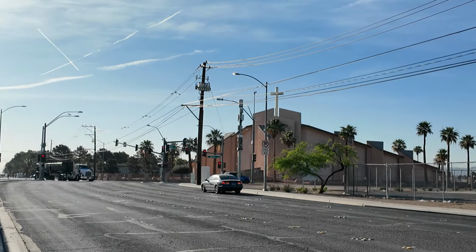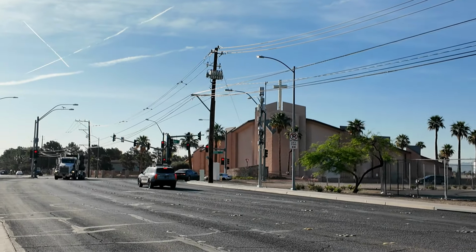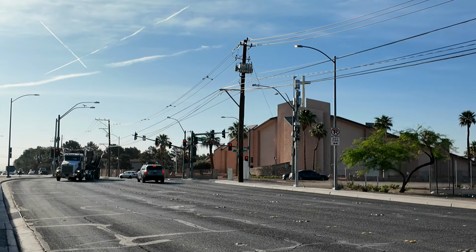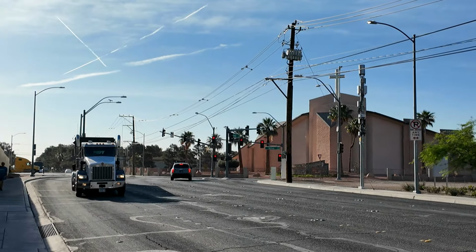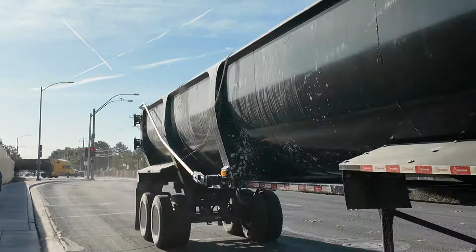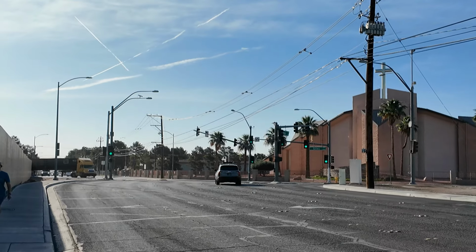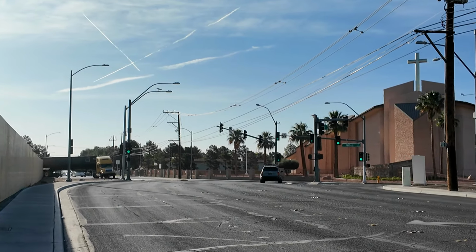Here comes one of the semi trucks with a load of something. This one here just pulled out of the gate down there. And then we can see the yellow one coming out. That's the one I was just showing up over the wall. Morning.